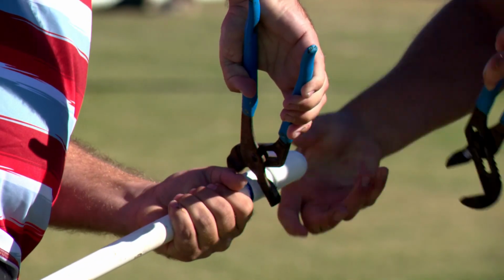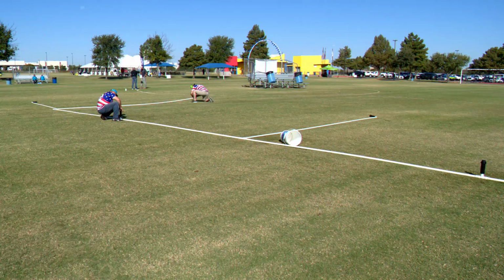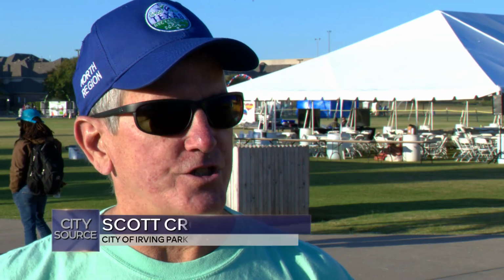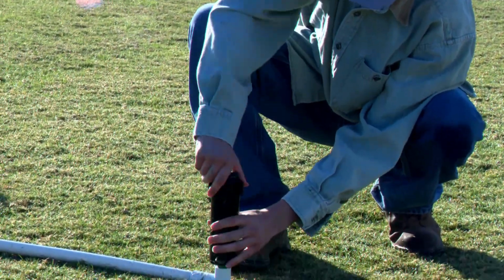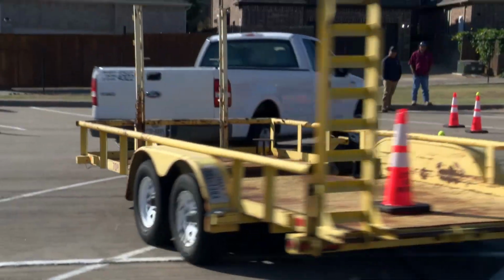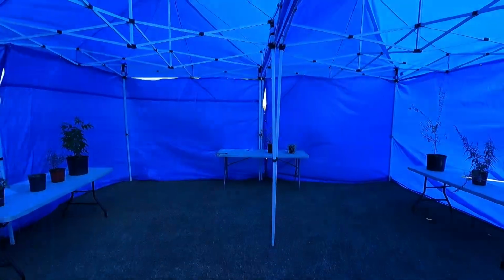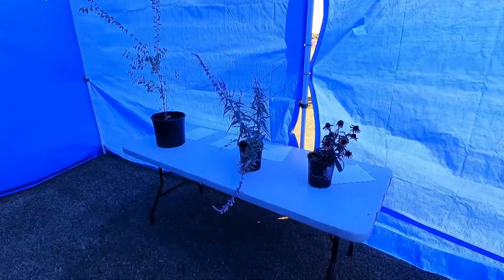Beyond showing speed, these teams want to show they are professionals who are specialists in their field. Kind of unsung heroes. They keep the parks safe, they keep the parks well maintained. It's just amazing to watch some of the professionalism and how good some of these guys are at what they do. Other competitions include a nail drive, truck and trailer course, and there's also Plant ID, where they have to identify plants and weeds from all over Texas.